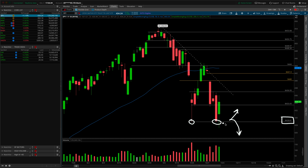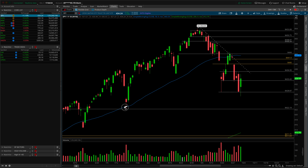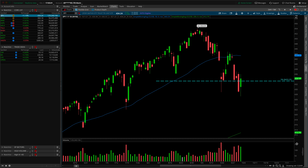So please just exercise caution around that area. If we do move lower, the target would be this prior pivot low from in here where this major pullback happened from, and that would take us to 422.20, we'll call it for round number's sake. Let's just quickly remember where that 10% move would be.